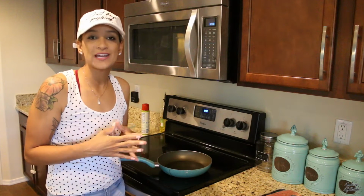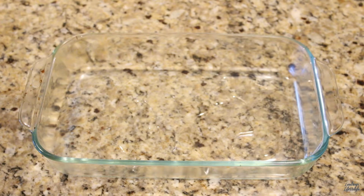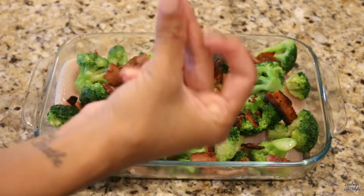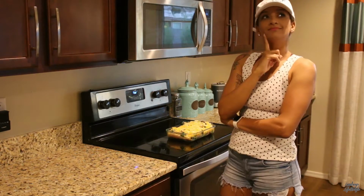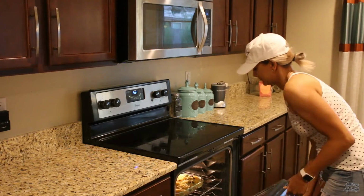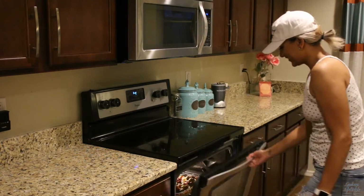All right, you guys, the first meal we're gonna make is the bacon cheddar broccoli chicken. The first thing we're gonna wanna do is cook some bacon. You're gonna wanna use 6 strips of bacon, and make sure that they're crispy and sizzling in the pan. Next, you're gonna add olive oil. After that, 4 pieces of chicken. Add broccoli, and next add your bacon. Then add your cheese. Next, preheat your oven to 400 degrees. I went ahead and set it for 30 minutes, and now we just wait.